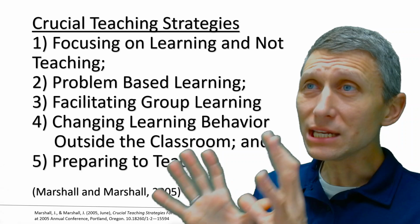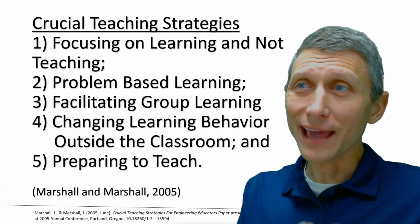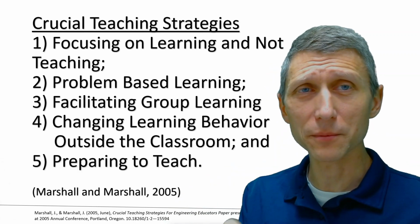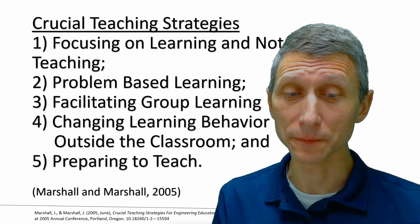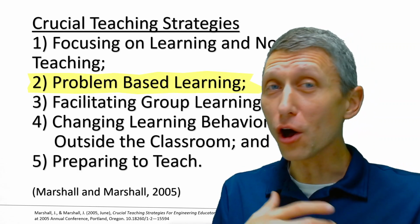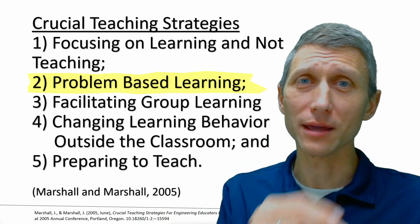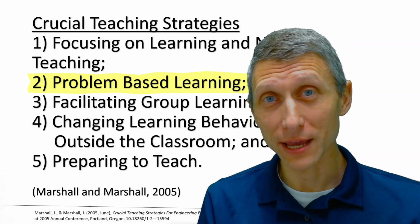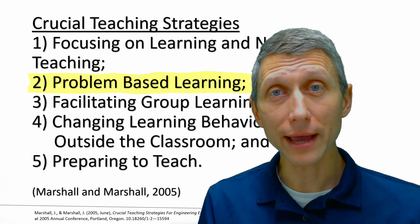And I'm not going to go through each of them here, but focusing on learning, problem-based learning, facilitating group learning, learning behavior outside the classroom, preparing to teach, those types of things, you can dive into the paper for those. But the one that I really want to focus on as we look at engagement here is problem-based learning. As engineers, we're always solving problems. I mean, it was that problem of how to get from point A to point B, and we wanted something more efficient than a horse. Whether it's structural engineering or some other method of engineering, we're trying to figure out problems.